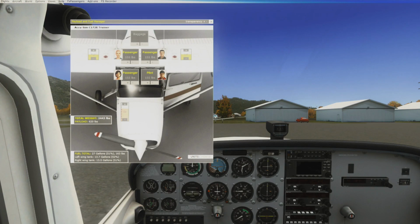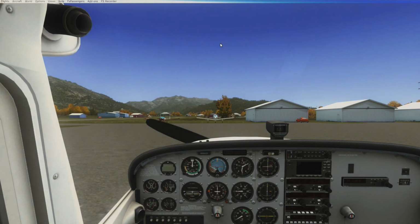Alright everybody, here we are at the plane. I went ahead and loaded up. I got 13 gallons in this wing and 14 in the other, giving us our 27 gallons. I lowered our weights a little bit on the passengers. I've had them around 175 and everything. It takes us just over 155 for everybody. It just takes us barely under our actual total weight, being in the red. So, I'll leave it like that.